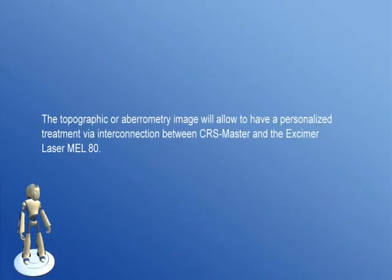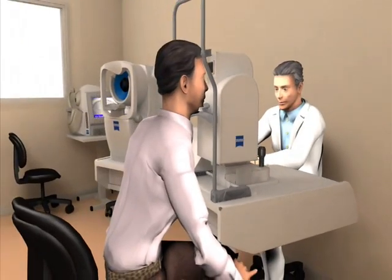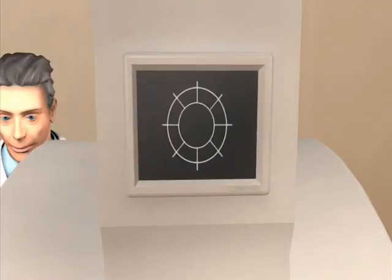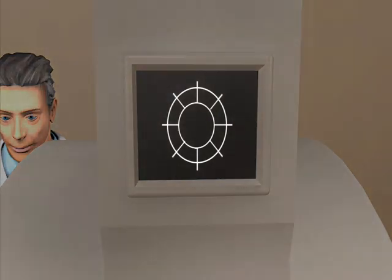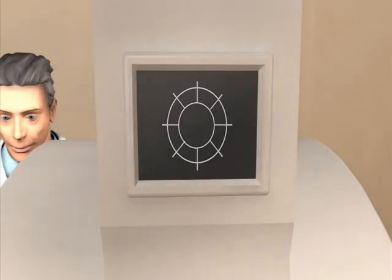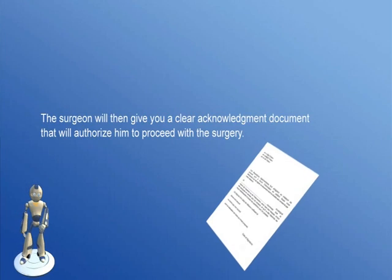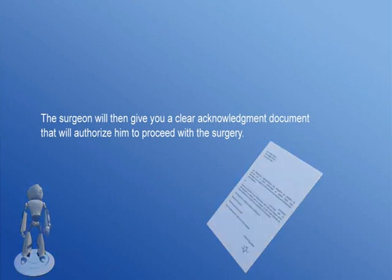The topographic or aberrometry image will allow a personalized treatment via interconnection between the CRS Master and the Excimer laser MEL 80. The surgeon will then give you a clear acknowledgement document that will authorize him to proceed with the surgery.